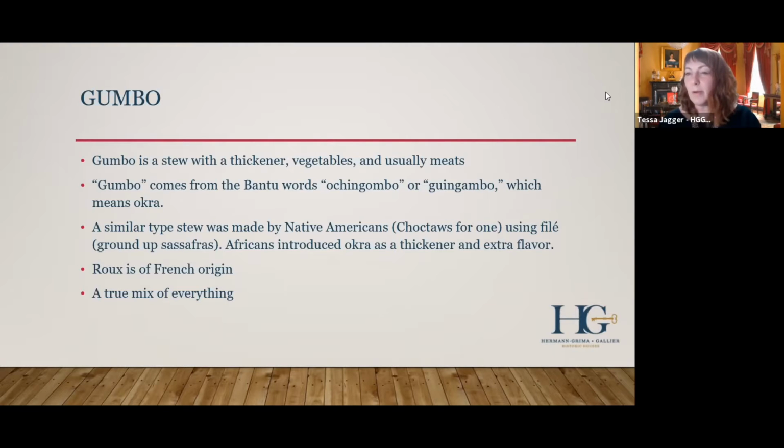So I want to talk about gumbo a little bit. Gumbo is one of those things that is very New Orleans. It's very representative of the mix of New Orleans. It is a word that's even used to mean a mix of things. For those who don't know, gumbo is a stew with a thickener, vegetables, and usually meats. Gumbo comes from the Bantu words, and this is going to be even worse than my French, Otengombo or Gyangambo, which means okra.